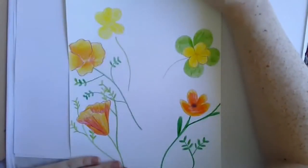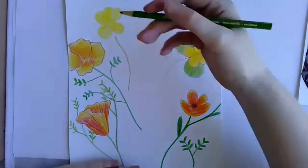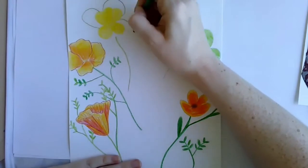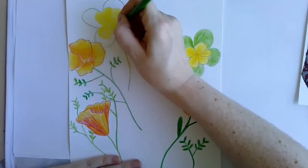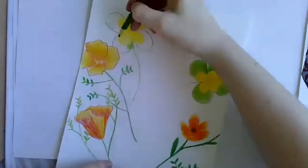So I'm just working. I'm filling up my page. These big clover leaves really help fill up the space. There's like four of them behind every flower.